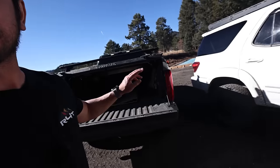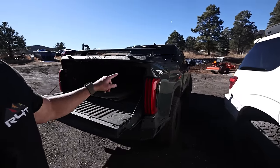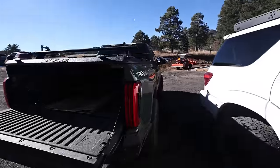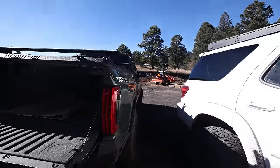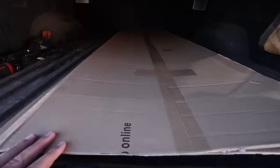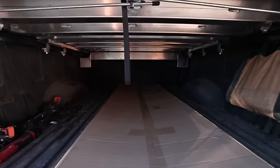All right, guys, getting ready to go out on a camping trip. I'm actually going to take the Tundra, and I'm going to take it just like this. I could throw like a sky camp up on top or whatever, but I'm not. What I have here is I'm going to sleep under the Diamondback.